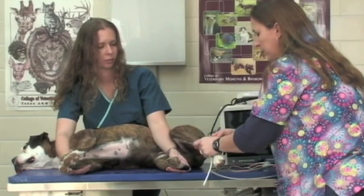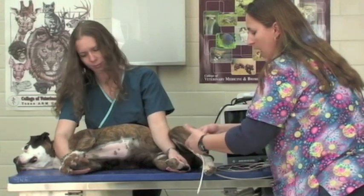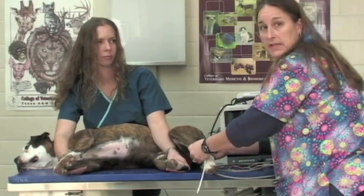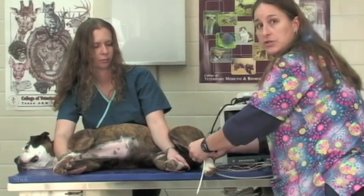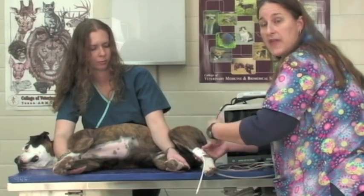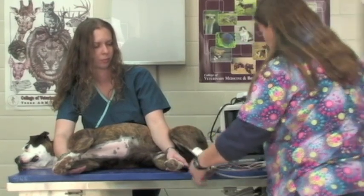We're going to put that on there. We do not want to put it on real tight. We're just laying it on. I use just an extra little piece of tape because sometimes the Velcro is a little bit worn out and we want to make sure that the cuff can inflate. If you put it on too tight, then you restrict the flow of blood to the limb, and that can skew your blood pressure. So you just want to lay that blood pressure cuff on there.